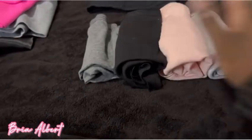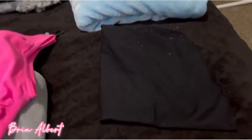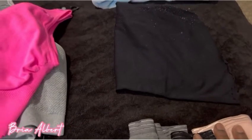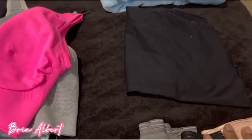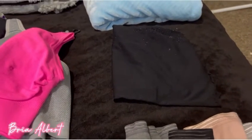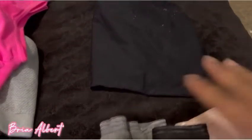You guys know what it looks like. I got these underwear off of Walmart, and I think for a pack of 8 they were like 8 or 10 something. I don't know. I really don't remember.